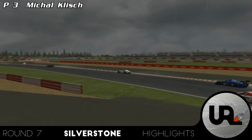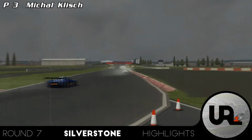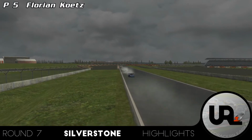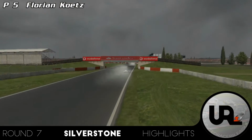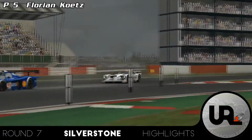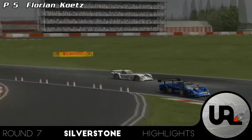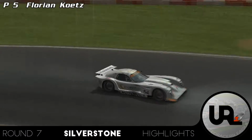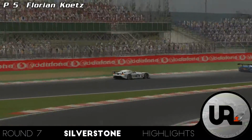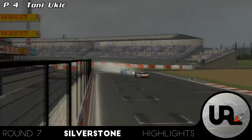longer, so he only made one pit stop at this point, together with Sten Mikkel Olsen, so this could really well pay off for them if they chose the right tire for these conditions. Most of the front runners are now running wets. It might be the case that they are running intermediates, Sten and Michal. Florian Kutz is really on Tony Ukic's tail, and it seems that Mikko Korkiakowski is the one benefiting from this. While these two here are battling with Sten Mikkel Olsen and Michal Klisch.